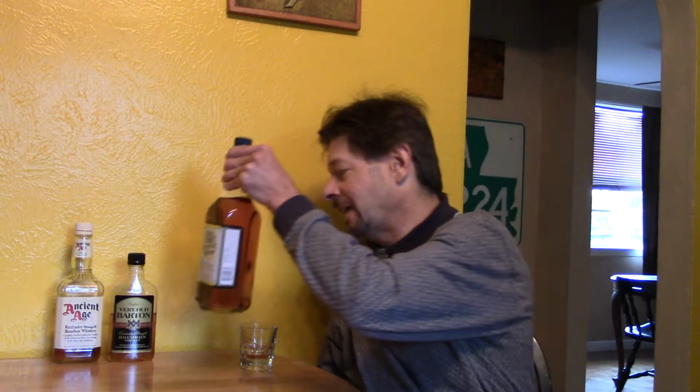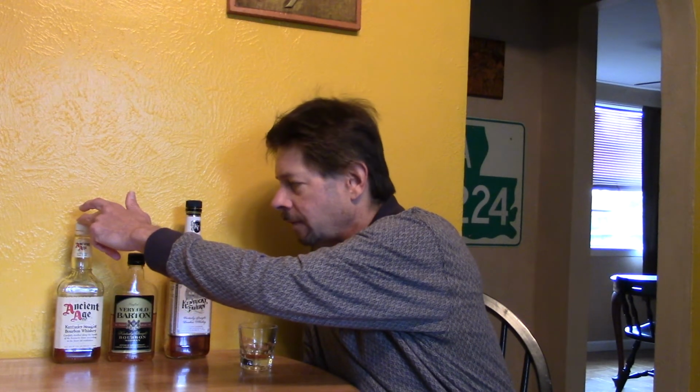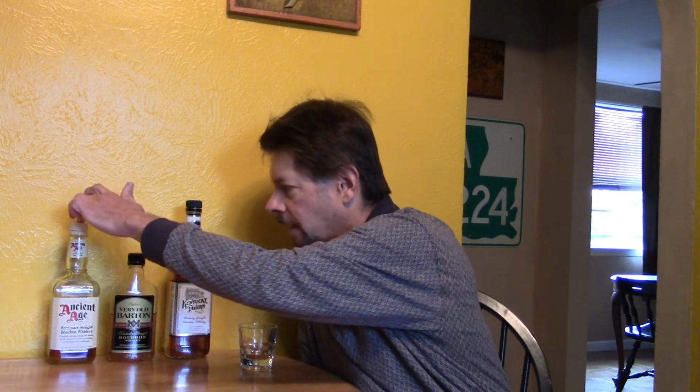it doesn't say sour mash. It's aged at least 36 months, 3 years. Kind of like Ancient Age here, which is sour mash, and it's from Frankfurt at the Buffalo Trace Distillery. That had a lot of flavor and it was really good. This one, not sour mash, aged 4 years, but dull.